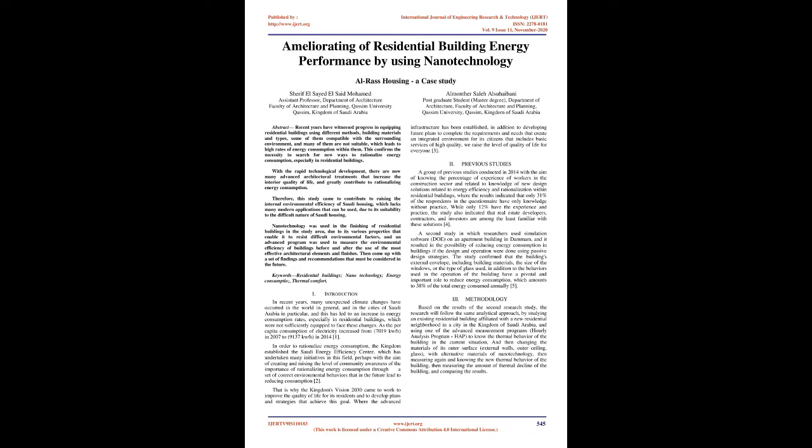In order to rationalize energy consumption, the kingdom established the Saudi Energy Efficiency Center, which has undertaken many initiatives in this field, perhaps with the aim of creating and raising the level of community awareness of the importance of rationalizing energy consumption through a set of correct environmental behaviors that in the future lead to reducing consumption too. That is why the kingdom's Vision 2030 came to work to improve the quality of life for its residents and to develop plans and strategies that achieve this goal.